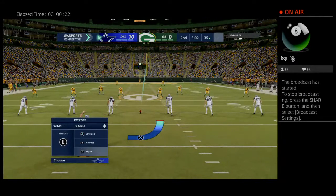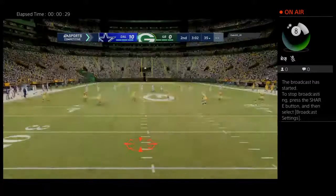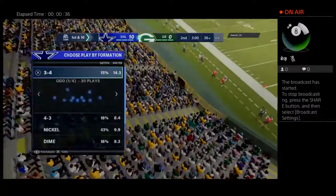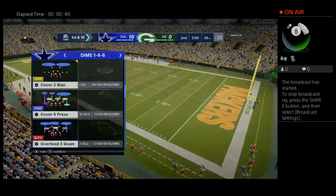Greg Zuerlein to kick off for Dallas. So they'll get another shot on offense following that pick six, and now the kick is away. Very short kick. This will be taken by one of the up men. Now a crease here as he's past the 30. At their own 36-yard line.